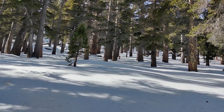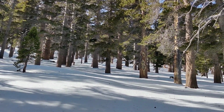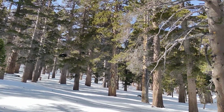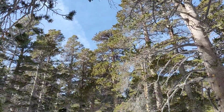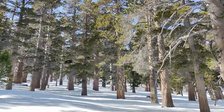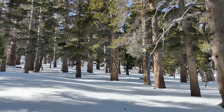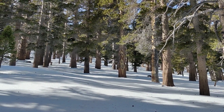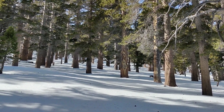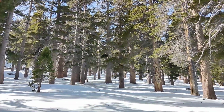It's so quiet here. I can only hear some birds chirping in the trees. We have nice blue sky. There's barely any wind. I thought there was going to be more wind today. We had a lot of wind yesterday when we did the Takis Peak. I'm surprised that the wind just died down this morning, which is good for me.